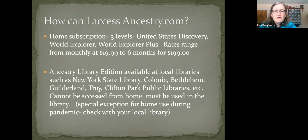So if you have a United States membership, then you can only access United States records. If you have a World Explorer membership, then you can access worldwide records. Of course, with the more records you can access, the higher the price. So the prices are quite varied. Some people sign up for it a month at a time. Some people sign up for it for 6 months. I normally do a yearly subscription.